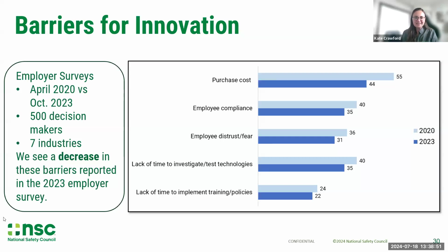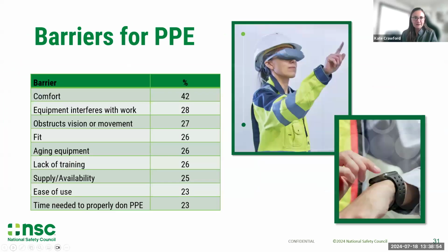And so if we go to the next slide, I also wanted to mention this. We surveyed employees about their barriers to using more traditional safety equipment and personal protective equipment, as well as safety technologies. The main obstacle for using PPE in the workplace is comfort. About 42% of employees said that's the number one issue with wearing PPE. So why people aren't wearing it, why they don't like to wear it.